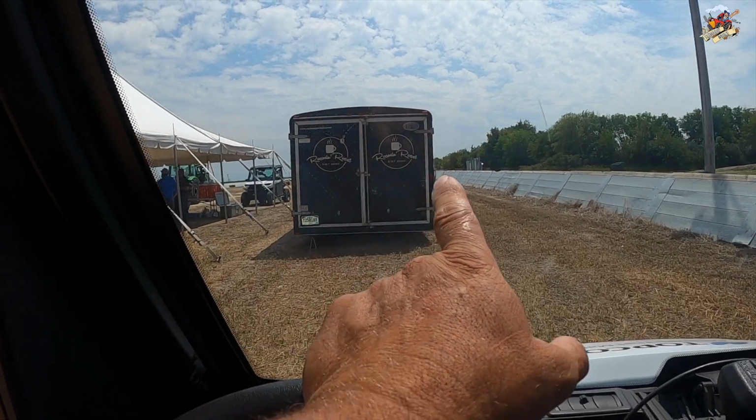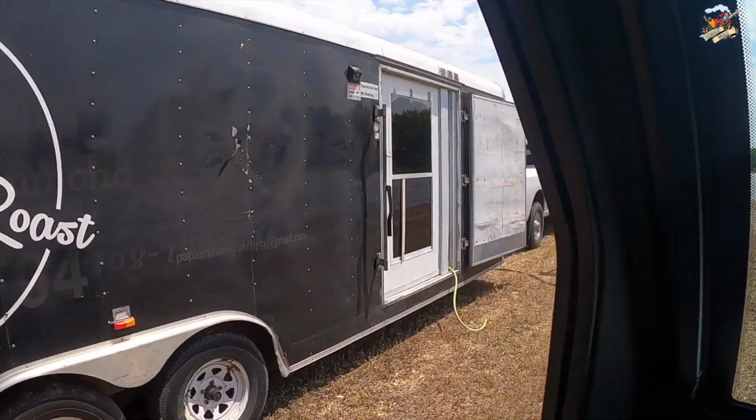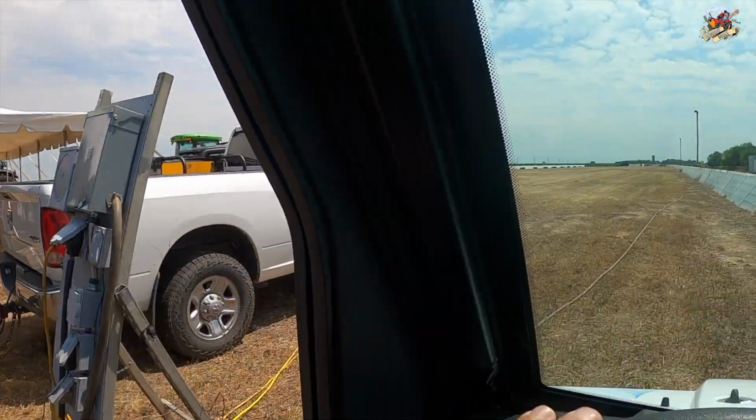Yeah. Did you get a coffee? No. It's too late in the day for me to have a coffee, but a lot of people took advantage of the old coffee trailer. Yeah.